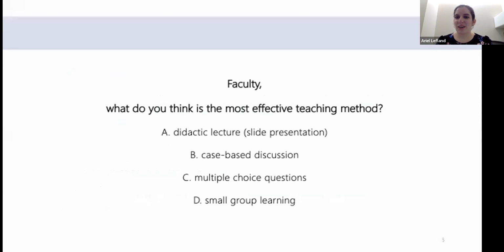And so I'd like to just start by posing a couple of questions. And I was hoping to do this through Poll Everywhere so that everybody could participate, but unfortunately I wasn't able to get that to work. So if a couple of faculty maybe just want to unmute and answer this question, I'll start by asking you all, what do you think is the most effective teaching method? And I've put up a few options here, but if there's another didactic method you've used that you find particularly effective, please feel free to mention that as well and just let us know why you think that's the most effective method.